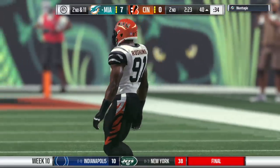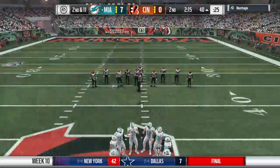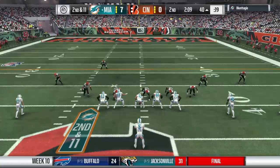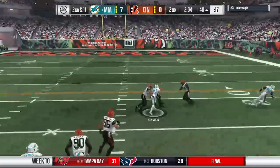The insistence of speed at every position is really seen at the defensive end spot. These guys in the old days were often outside linebackers. They just pushed them forward because they wanted to play fast and get to the quarterback or the running backs quicker than ever before. They'll look to throw here.